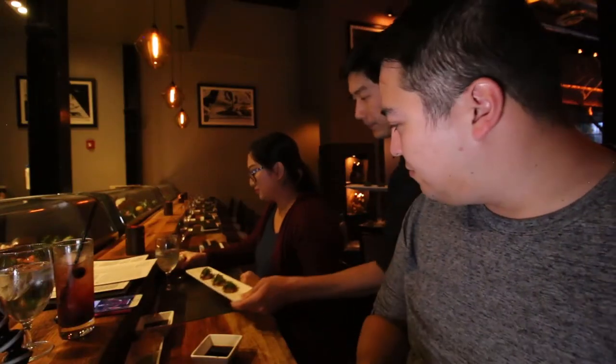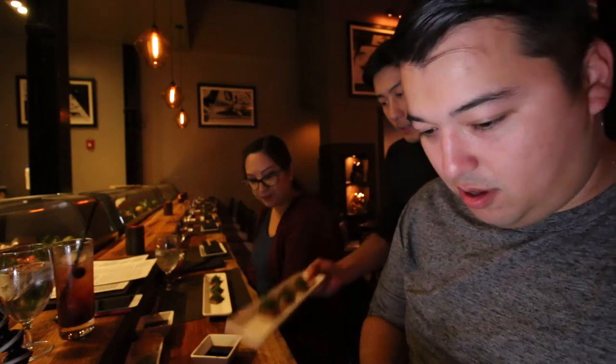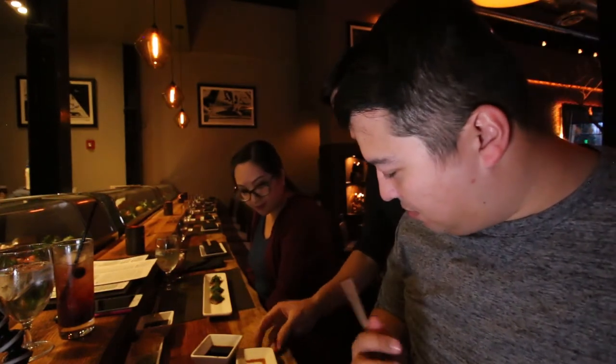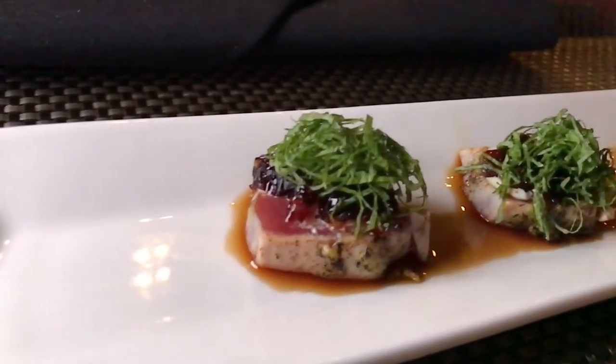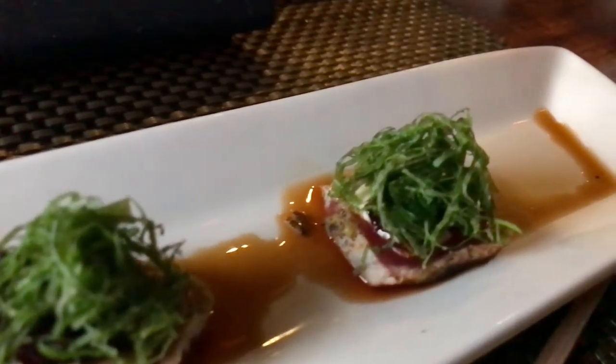Wasabi-crusted tuna. It's got some pear jelly, a little shiso leaf, and some cilantro aioli. Thank you. Oh, that's good. That's real good. Thank you.